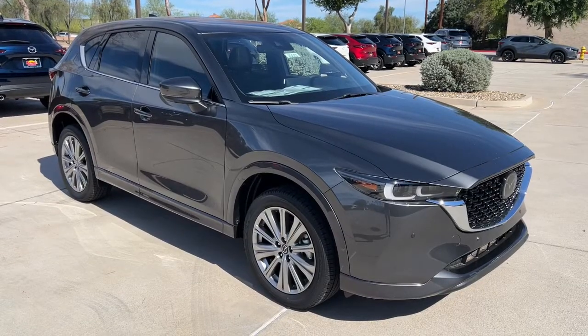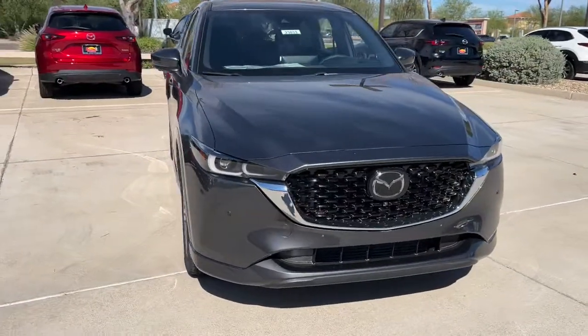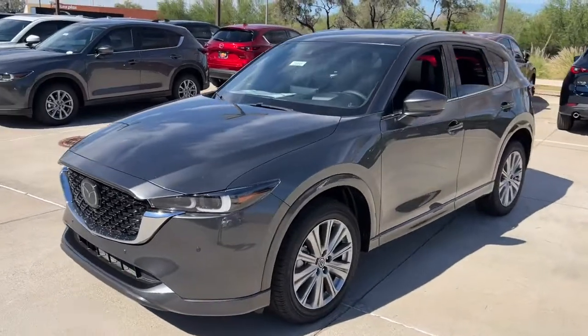This could be the car for you. The 2023 Mazda CX-5. Enjoy the good life in this CX-5, the compact crossover with highline style.